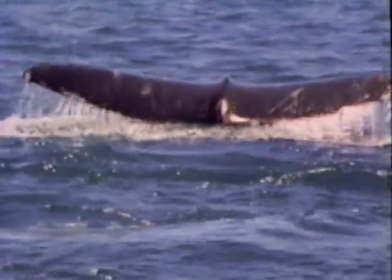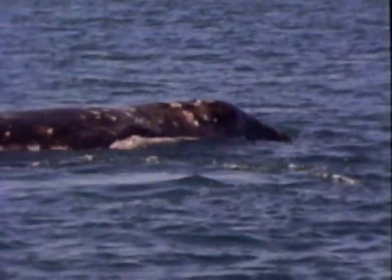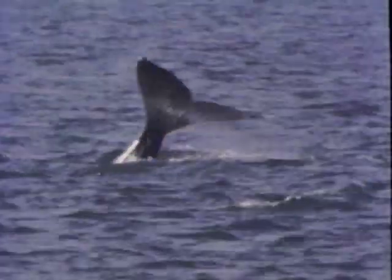These baleen whales feed by gulping vast mouthfuls of seawater and straining small fish and crustaceans from it. The strainers are strips of baleen or whalebone that extend down in fringe-like strips from the whale's upper jaw. These whales are called baleen whales.